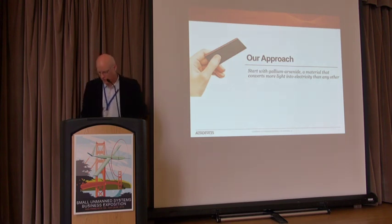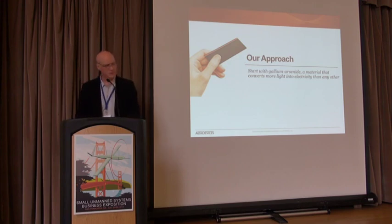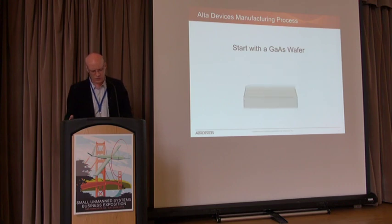So our approach, quickly, is when we build this kind of thing, we start with a gallium arsenide wafer, and it's a standard semiconductor wafer that is 4 inches square. It's exactly the size of this film. And we grow a thin layer on top of it that is called aluminum arsenide.